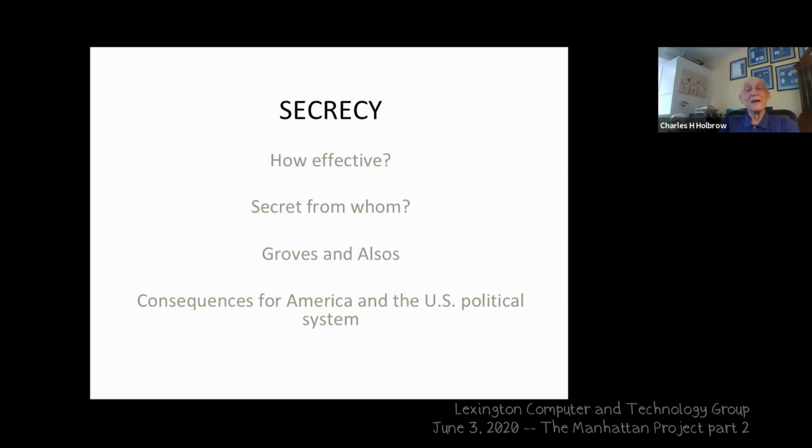But the secrecy was not effective from the Russians. The Russians knew pretty much what was going on. They had David Greenglass, and we had several. Well, we had the Rosenbergs who were tried and executed for what they did. And there were a couple of people who were never tried and who just walked away from it because to have tried them would have required revealing things we didn't want to reveal.